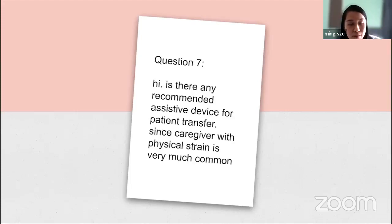So it depends on the level of functional status of the particular person, then we can choose a suitable device for the patient. Yeah, so it's quite difficult to tell you which device because we need to assess the patient and see which is suitable for them. If it's not totally dependent and they can help out like 50% or so, there are also techniques that we will teach the carer.